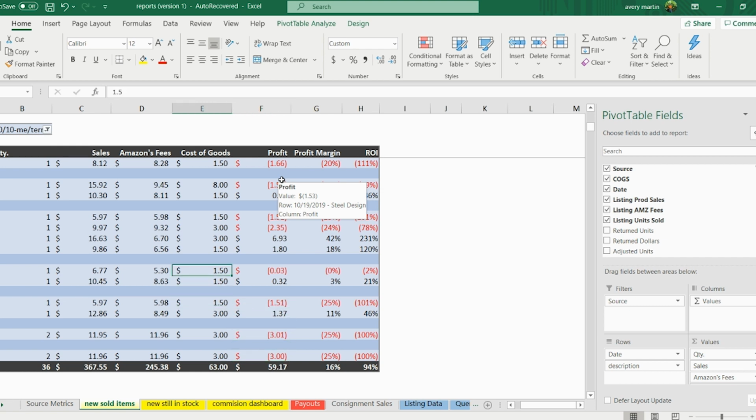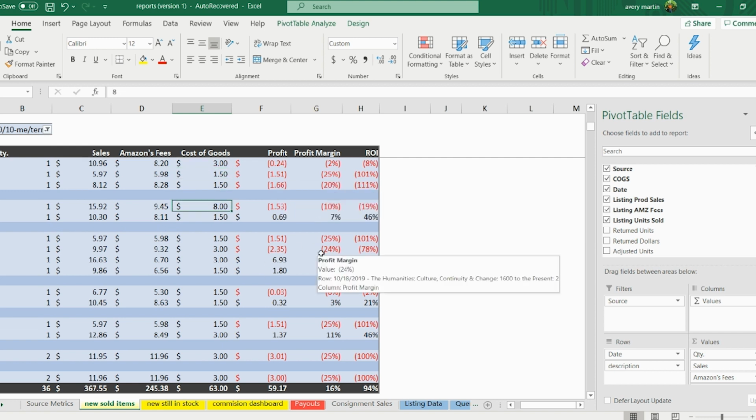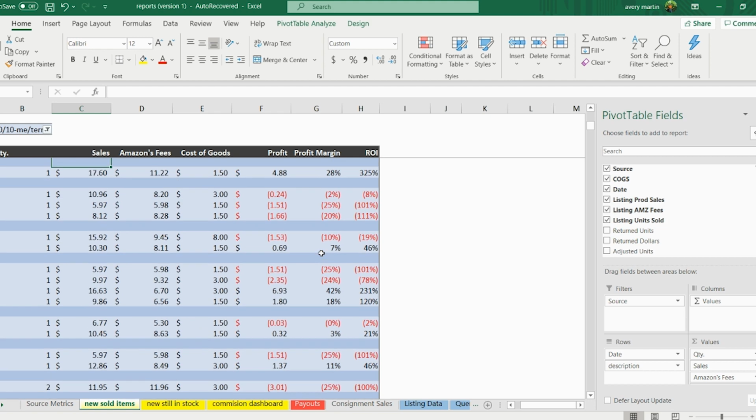Here's the cost of goods. This is how much we paid for the books. We paid $8 for this book. It sold for $15. We lost $1.53. Even cheaper books, $1.50. We lost $1.51. So you can see that the ASP is super low here, $5, $6. ASP stands for average sales price. Don't send in cheap books, guys.